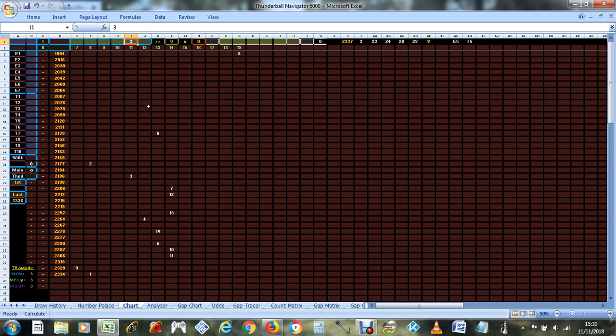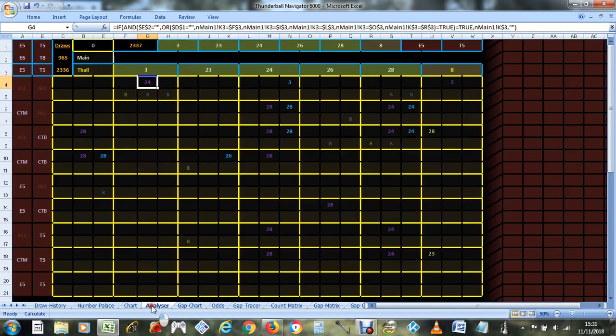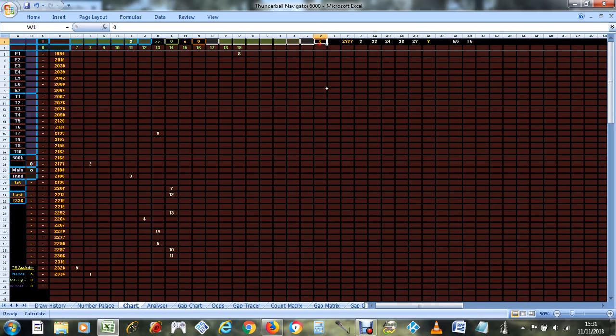So quite an interesting shaped chart, that one. So you can see how all the numbers could have possibly been predicted from that. So that concludes my analysis of the most recent draw. So now I'm going to have a look at the main chart for all machines and sets of balls, and I'm going to have a look at the Thunderballs.